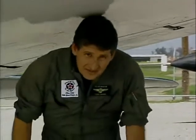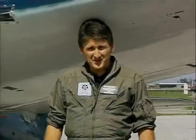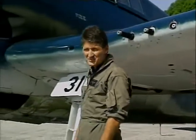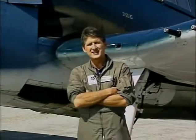Hellcat jockeys knew that they were nestled snugly behind 200 pounds of thick armor plating, protected by self-sealing fuel tanks, and packing lots of heavy-duty firepower to grab the other guy's attention. Let me check you out on the features and the designs of this intriguing aerial combat machine. Then we'll go flying so you can experience for yourself what it was like to be a Navy or Marine Corps Hellcat pilot in the Pacific during the war.